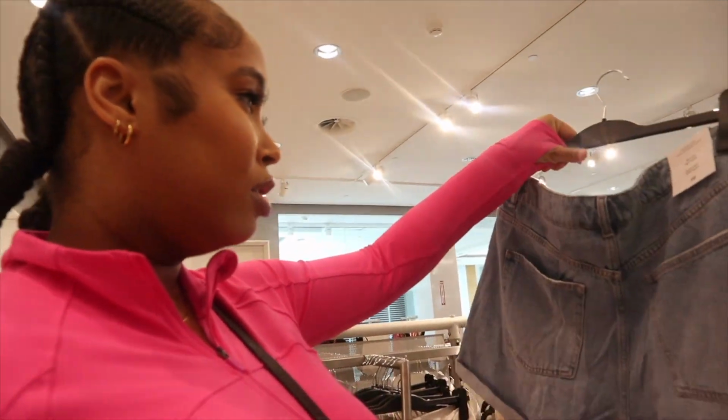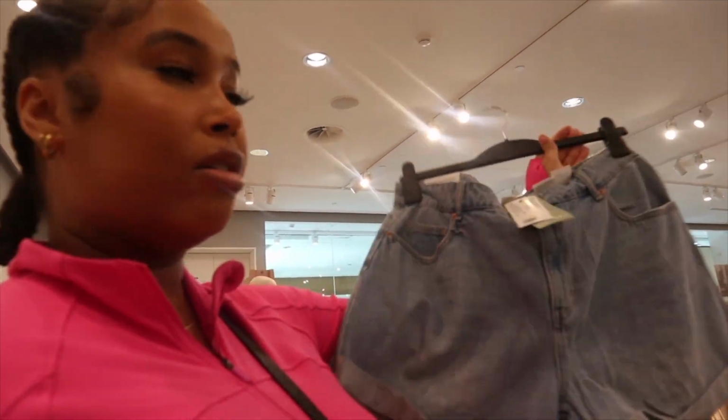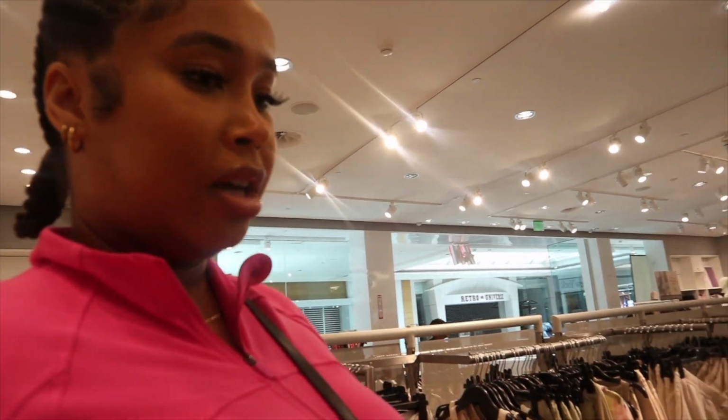But Zara don't be having my size. Like, it's not like they don't have my size, it's just not baggy enough. Well, yeah, I guess you can say the look that I'm going for, it's not baggy enough. They have these in here.